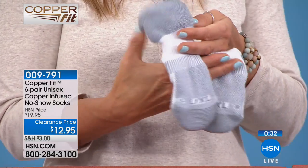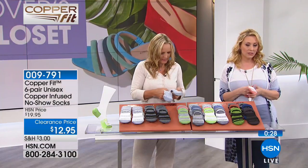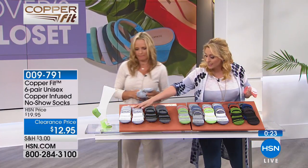Gray is almost sold out. Okay, look at that. Gray is almost sold out. Only the large, extra large available in the gray. But we have the colors. So this is white. This is black.